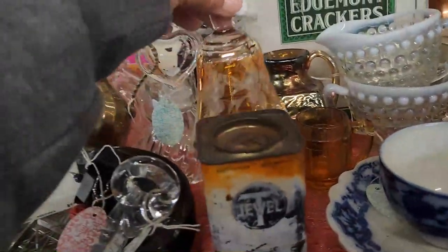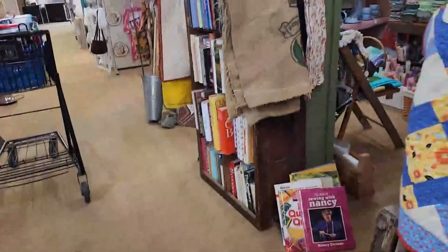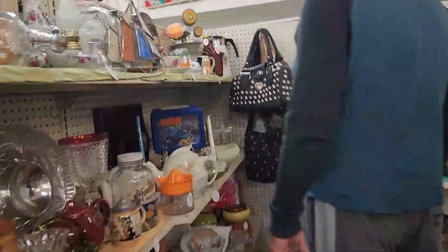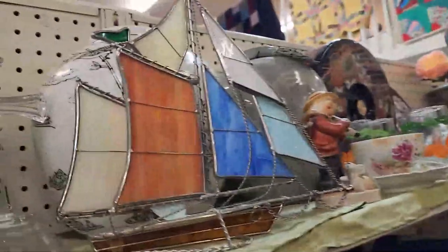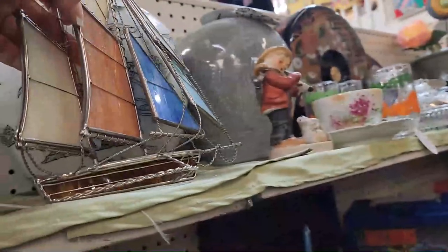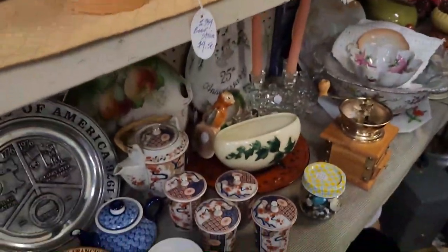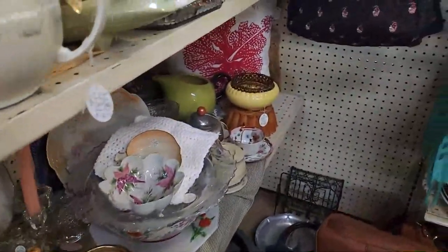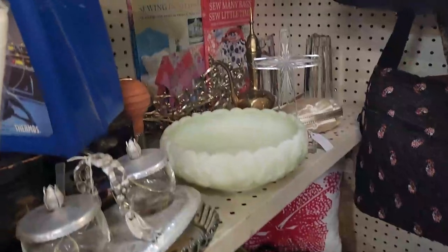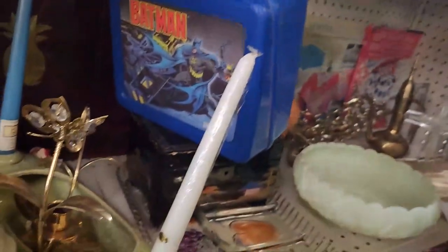What do we have here? Okay. All right. What's that? That's just cruel and unusual punishment. It better be cheap. Oh, it's $12.50. Well, I have to get that because it's super cool. I'm being good today about not picking up boots. Because I do have a weakness for them, do I not? Uh-huh. I do. I have a severe weakness for them. That's a nice hammered sugar set.